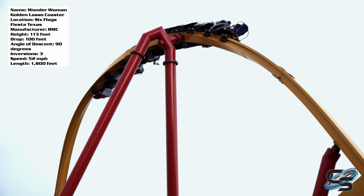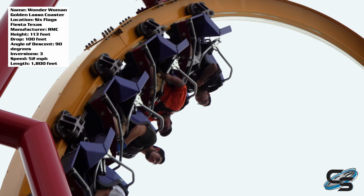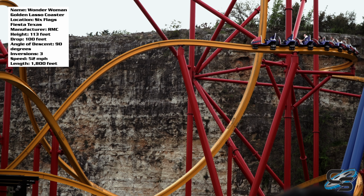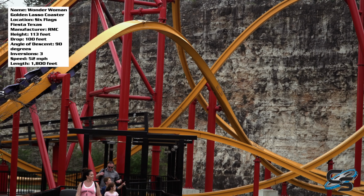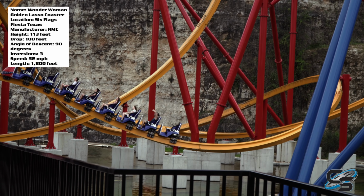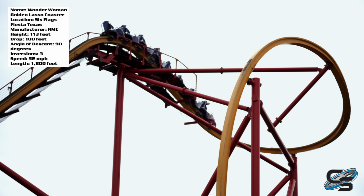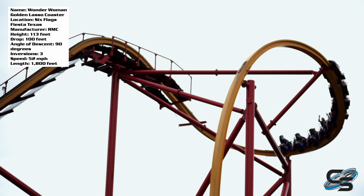I mean, just look at this footage. Do you see how fast the coaster's running? It looks sped up, but I promise it's not. I don't understand the physics behind it, but these rides run so fast, it is absolutely insane. When I left Fiesta Texas, I went as far as saying that I think Raptors are the most aggressive roller coasters I've ever ridden, and I've done over 700.